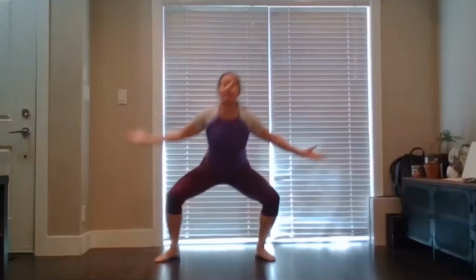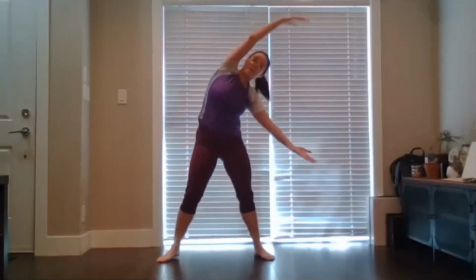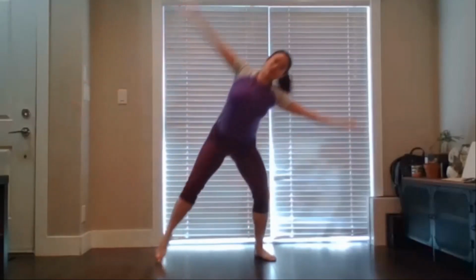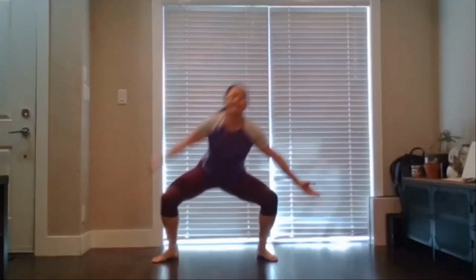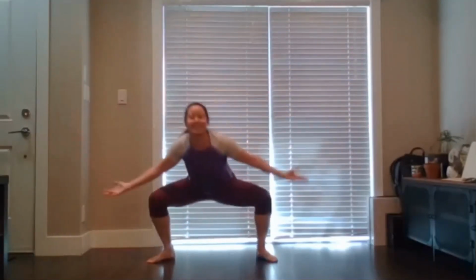And make sure you're actually clapping overhead. So I don't want to see anybody do this. Doesn't count. You want to make sure you're on that angle. So you're not forward, but you're on that angle. So you get a little bit of a stretch there as well. How we doing? Well done. Make sure you're not holding your breath.